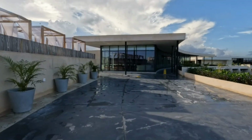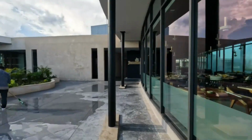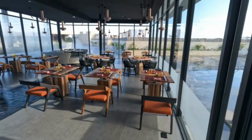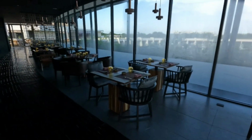So heading down the stairs, we're going to keep going around to the left. Here are two of the a la carte restaurants. As you can see, they're both inside and air conditioned. The one on the right is Jasmine. It's Asian cuisine. The restaurants are first come, first served. No dining reservations are required, and they're pretty good size.